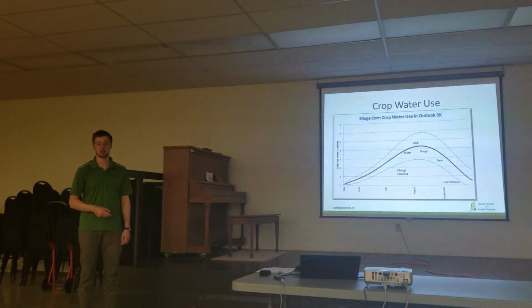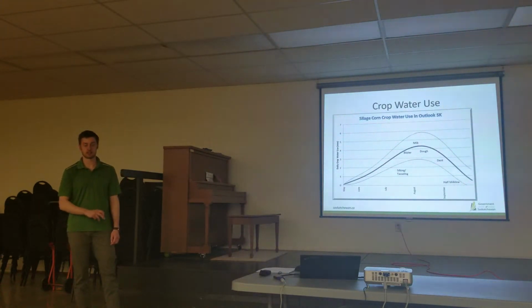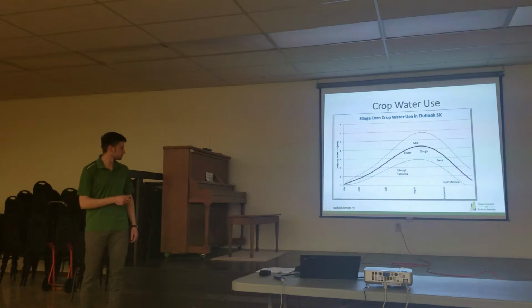the field and you want to be checking, because if your soil gets below the wilting point during its reproductive stage, you're definitely going to see some damage.